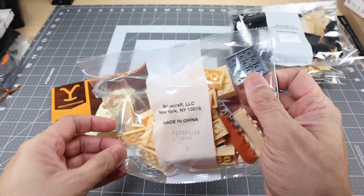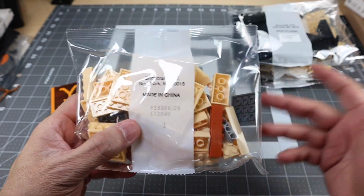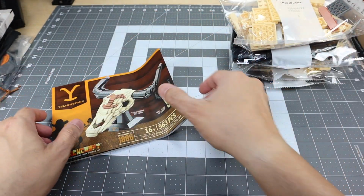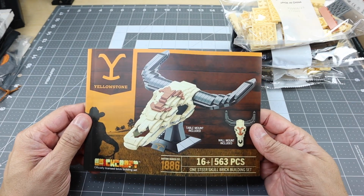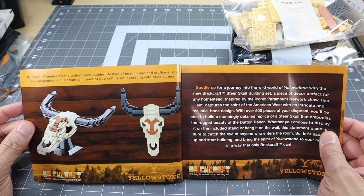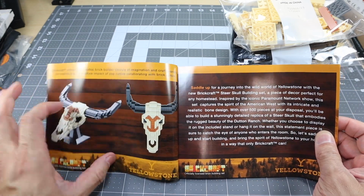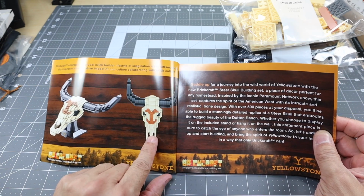Now here's just so you guys can see how the bags are labeled and numbered. There it is. So that's bag number 1, and then so forth and so on with the rest of them. Now as far as the instruction manual here, pretty straightforward. When you open it up, you do have, again, a depiction of the steer skull here on the desk stand, and then the one hanging on the wall right here.